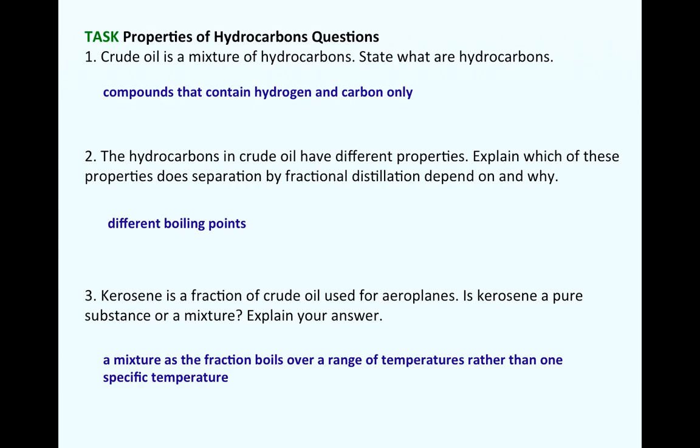So question 1 is asking you, crude oil is a mixture of hydrocarbons. State what are hydrocarbons. Now hopefully your answer says something like compounds that contain hydrogen and carbon only. The second question asks you, the hydrocarbons in crude oil have different properties. Explain which of these properties does separation by fractional distillation depend on and why. Now hopefully you've remembered that fractional distillation heats the crude oil so it evaporates, and therefore we're using the different boiling points of each fraction to separate them out.